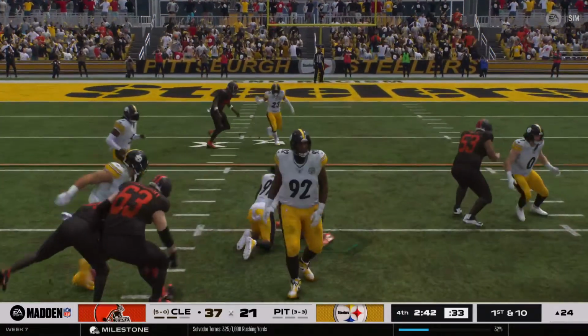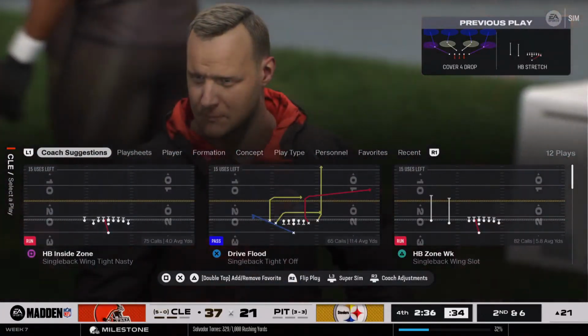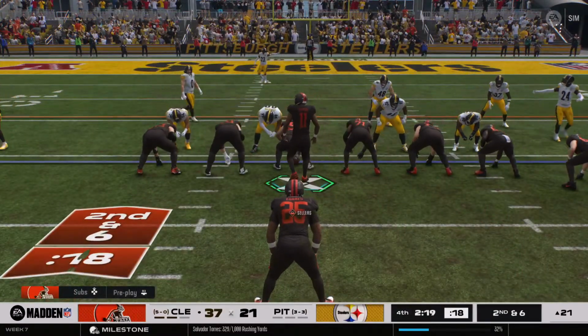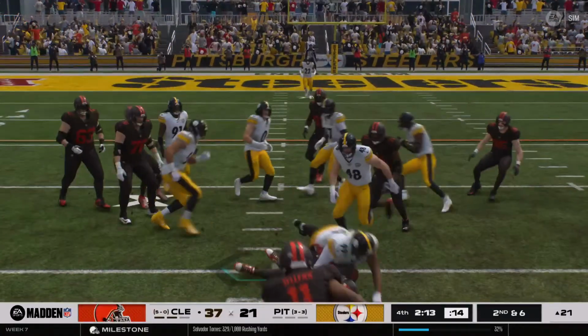They'll stay on the ground. And he'll take this forward for about 3. It's 2nd down. He's done a really nice job making the most of his touches. They've made it a priority. Let's use this ground game to try to wear down the defense. And right now it's one of the main reasons why they have the lead.